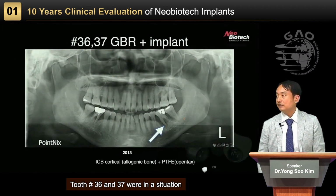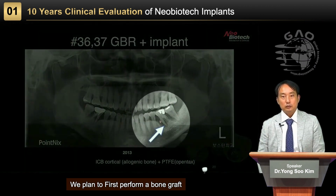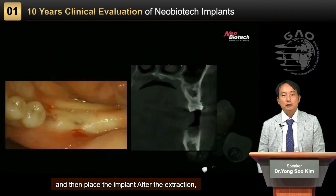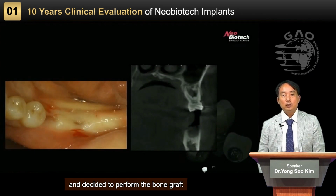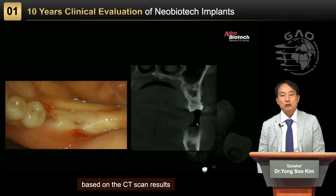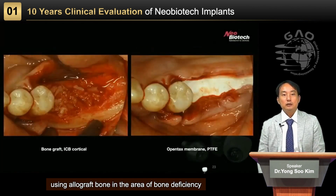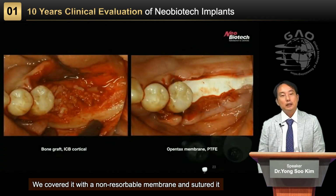Teeth number 36 and 37 were in a situation where extraction was required due to periodontal disease. We planned to first perform a bone graft and then place the implant. After the extraction, we first checked the condition of the gums and decided to perform the bone graft based on the CT scan results. After forming a full-thickness flap, we proceeded with the bone graft using allograft bone in the area of bone deficiency. We covered it with a non-resorbable membrane and sutured it.